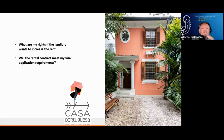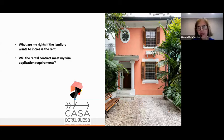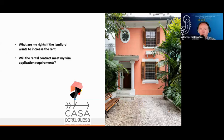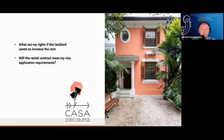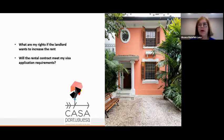And for your rental contract to meet your visa requirements, it just has to be a minimum of 1 year and registered in the tax authority, like the finances. People could be quite attracted to a rental somewhere, but if it's not registered with finances, if somebody's trying to rent it for cash or whatever, that won't fly for the visa, will it? No. If it's a temporary contract, like Airbnb, it doesn't meet your requirements. So you need to have a contract registered in finances.